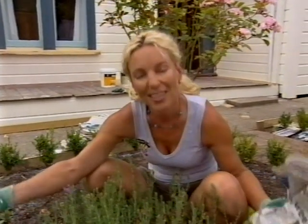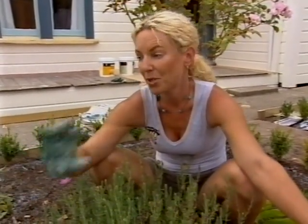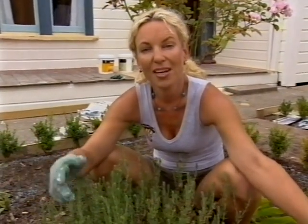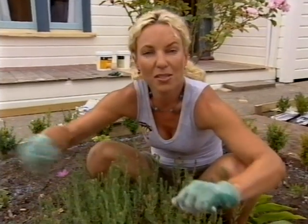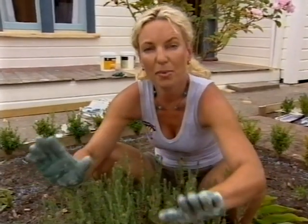I found a whole pile of old newspapers around the back of the house in the shed. Now it seems a shame to waste these, so I'm going to use them in the garden, sprinkling a layer of fertilizer down first, then taking a decent thickness of newspaper, spreading that all over the garden. I'm going to soak it with the hose, and then we're going to spread bark over it.